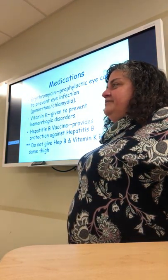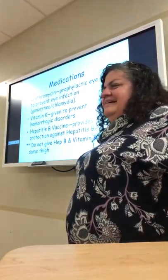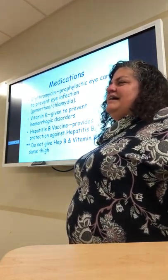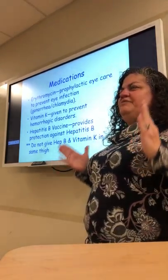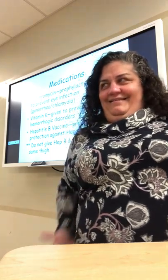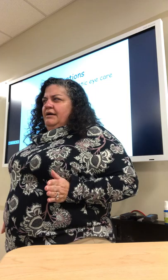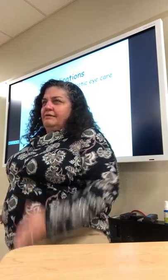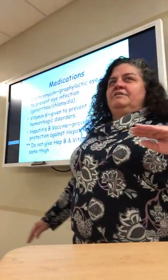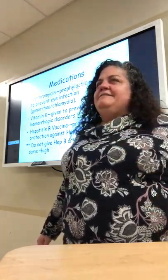Anyways, best to give, if they have two legs and two shots, give them in different legs, okay? Lots of places will try to be very consistent. Hepatitis B is in the liver side. Get it? So the right thigh for hepatitis. Vitamin K in the left. Vitamin K in the left, hepatitis in the right. That's the standard for most hospitals that I've been in the recent past.